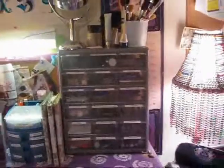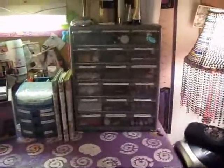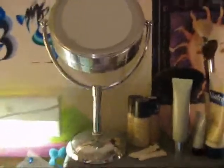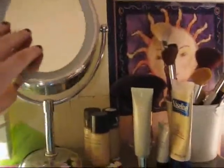Okay, so this is my pride and joy. It's from Kmart, it was like $14.99, and it's in the tool department. I have a whole video on that, so go look at that. Up top I have the mirror that everyone else has here on YouTube. You know, the double-sided ones.